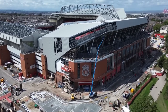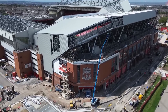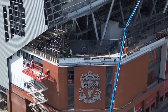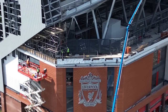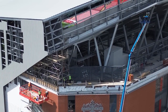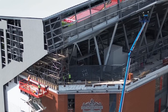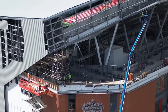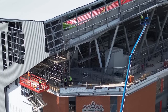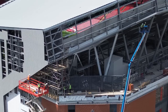I'll go in a little bit more. I'll hang around here for a little while, hovering. Yeah, they're definitely going to carry on with that job. My guess is they're going to do that last back section there. That's what that piece on the platform is going to be for, I'm guessing. We'll keep right here because we can see two jobs going on at the same time.